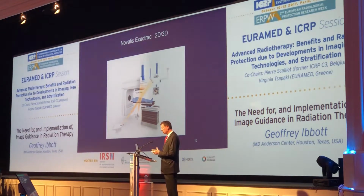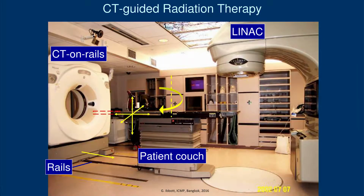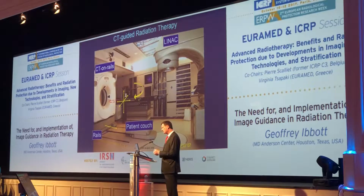And a similar device called the CyberKnife also uses room-mounted X-ray tubes to do this. At MD Anderson, we use CT guidance a great deal, and in several of our treatment rooms, we have CT scanners mounted on rails in the treatment room, so that when the patient is positioned on the treatment couch in preparation for treatment, the couch is rotated and a CT scanner is moved over, and a CT scan, a diagnostic quality CT scan, is made to verify the patient position, make adjustments based on the patient's position today, and then after those adjustments are made, the patient is swung back around under the LINAC for treatment.